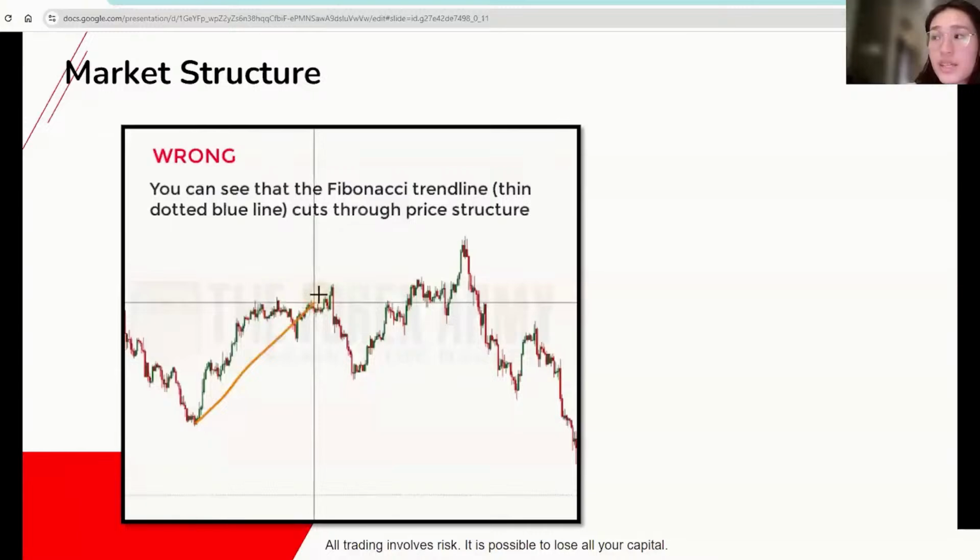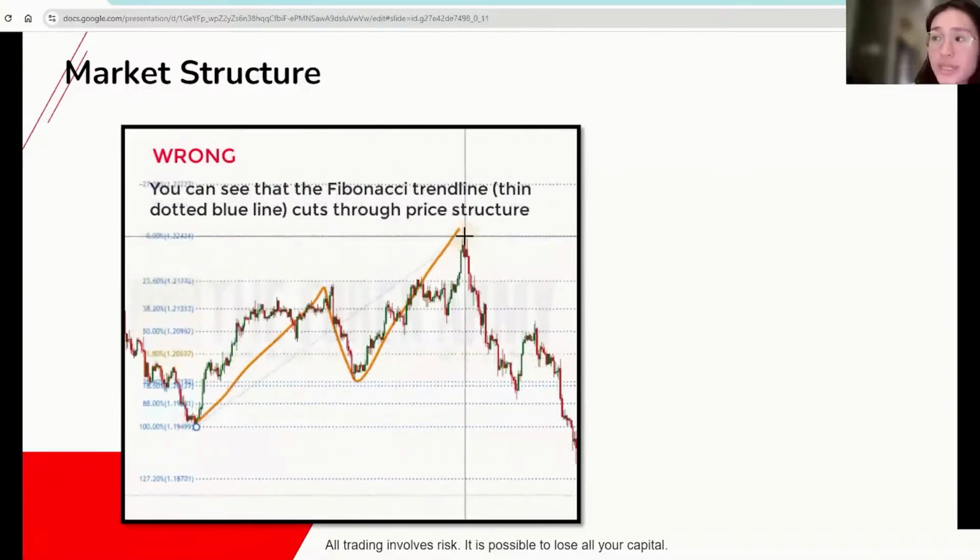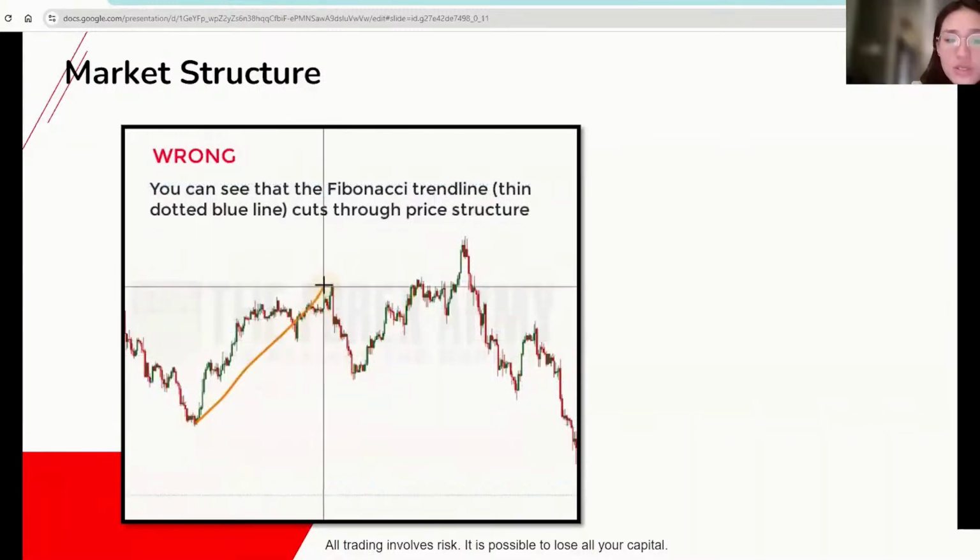So you can see that the Fibonacci trend line cuts through the price structure. So this is something you want to avoid, especially when you are drawing your harmonics shapes. You want to make sure you follow price structure very closely.